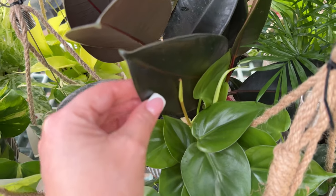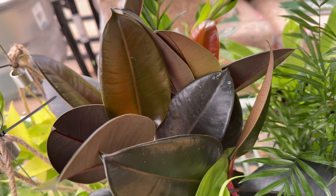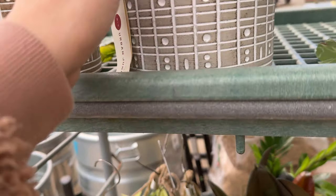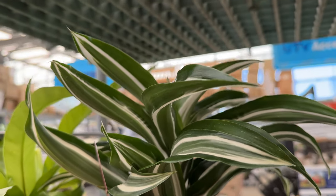And here is a rubber plant, or not a rubber plant, but I think this is the ruby ficus. Andrasina. That's really pretty.